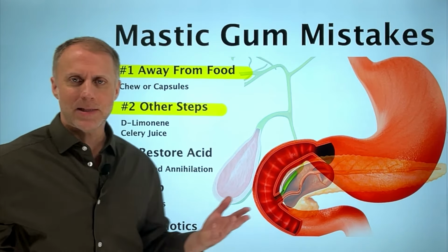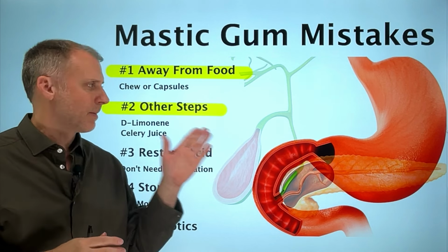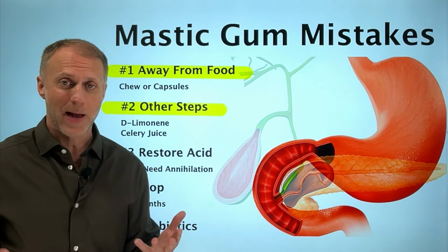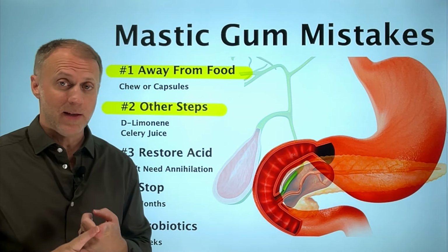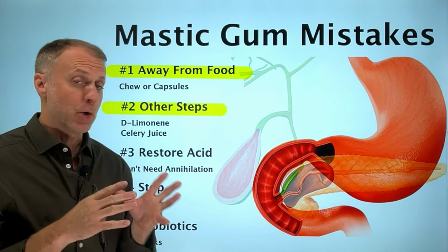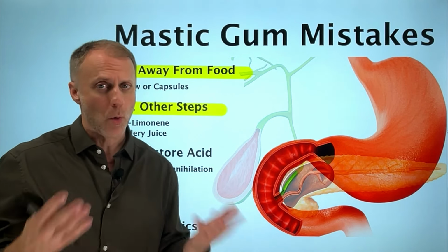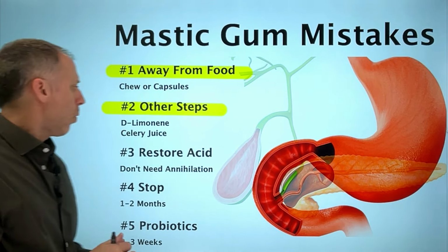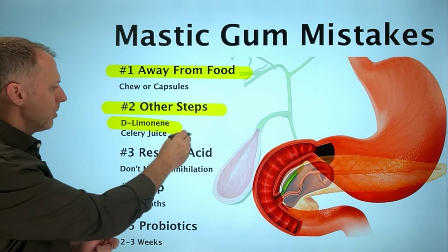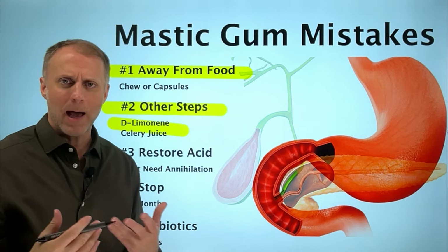The second biggest mistake I see people make is that they don't do anything else. They think that mastic gum is going to be magical and just do it all on its own. And the reality is that some of these infections and some of these bacterial overgrowths can be significant, and mastic gum alone is not going to do the trick. It can be a great piece of the puzzle, but for most of these things, most people need more than one thing. So we like to use things like D-limonene, which is like an orange peel extract that can really be good at wiping out bacteria.